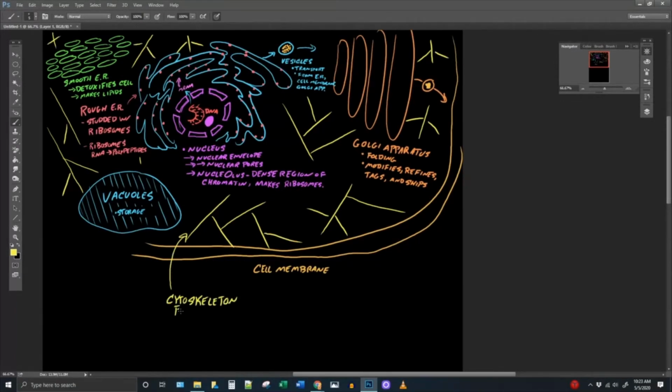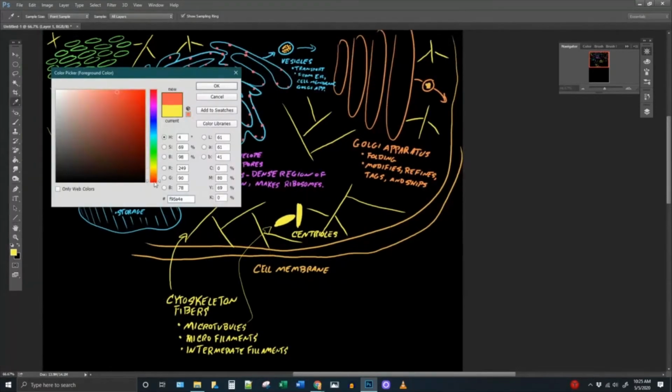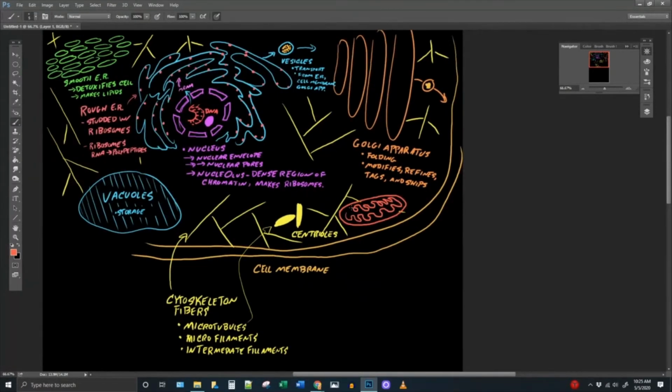The cytoskeleton is what anchors all of the organelles in place and provides structure. It prevents the cell from being crushed and it prevents it from being pulled apart, which is really important if you're trying to lift up something heavy so that your muscle cells wouldn't just tear apart. It's made of microtubules and microfilaments and intermediate filaments.